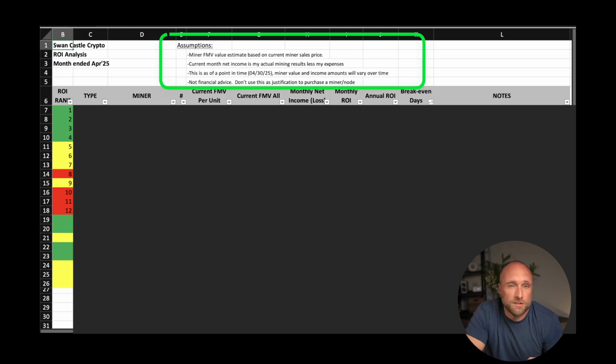As always, we'll start off with the assumptions I'm making here so we can level set. Miner fair market value estimates are based on current miner sales prices. Those prices could go up and down, and that'll obviously affect things. Current month net income is my mining results less mining expenses. Yours could be different. This is as of a point in time at the end of April 2025. Miner value and income amounts will obviously vary over time as crypto prices change and mining difficulty changes. And then finally, this is not financial advice. Don't use this as your sole justification to purchase a miner or node.